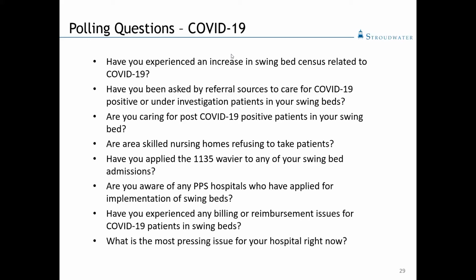And then around the question asking if your referral sources are asking you to care for COVID positive or under investigation patients, a little more than half answered yes to that question. And then, are you caring for post-COVID patients? Again, about the same percentage there. And then we are seeing 63% of skilled nursing facilities within your communities are refusing patients. So again, that's that opportunity to leverage our swing beds and get some of those patients in. About 50% of you have applied some of those 1135 waivers, so that's great.